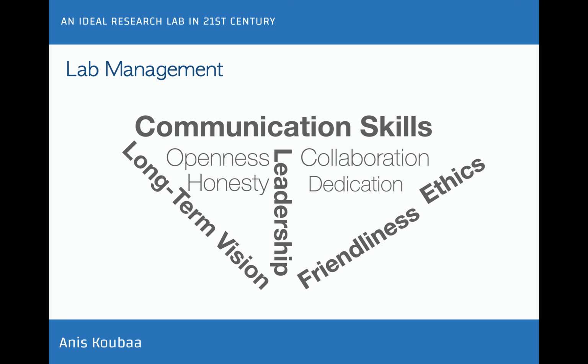When it comes to leading a research lab, there are a number of things that the lab leader has to do.